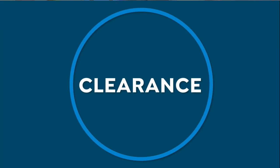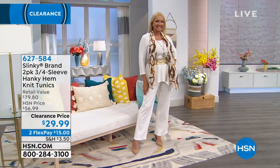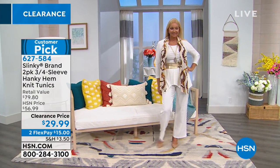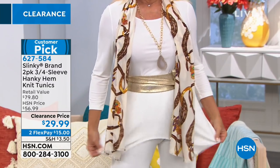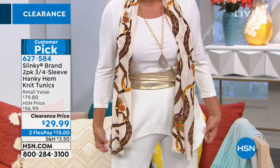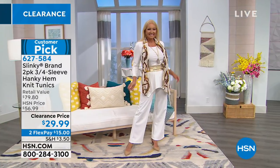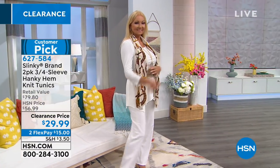So those are the two pack of tees, but are you ready? First airing, customer pick. I launched this with Jackie. It screamed. Everybody loved it because of the hanky hem. Well, you're getting not one, but two. Check this out. We sold two of them for $56.99, and we sold thousands at that price. Today, while they last, $29.99 for two of them, and along with two FlexPay payments. So this is item number 627584.